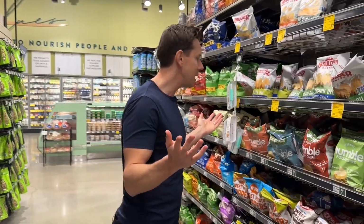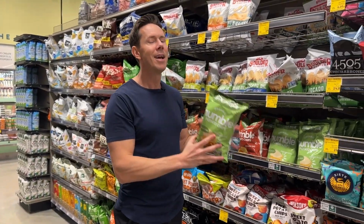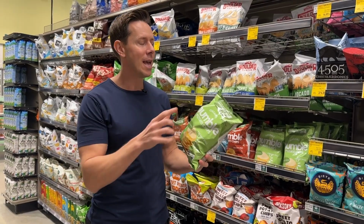It's unbelievable. But let's say you want a potato chip. Pick up any potato chip, like this new one here, that the new thing for 2024, I think, is eco-friendly.